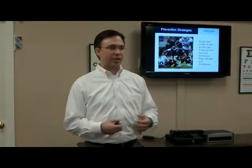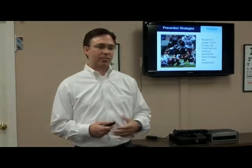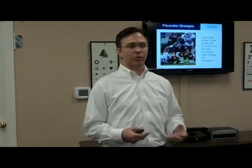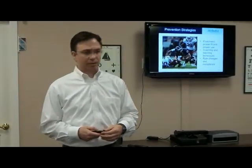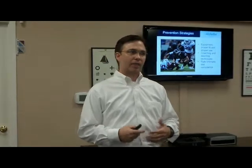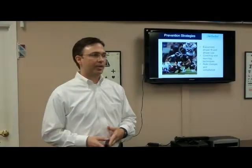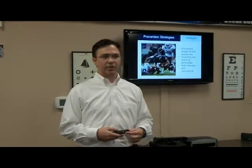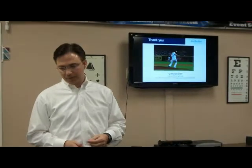Coaching and teaching, again, a good example is the charges in basketball, learning how to do it in a controlled manner and on a padded floor. And then rule changes and compliance have also helped us. Really, no further contact with the crown of the helmet or helmet-to-helmet contact on a receiver trying to catch a ball over the middle of the field.